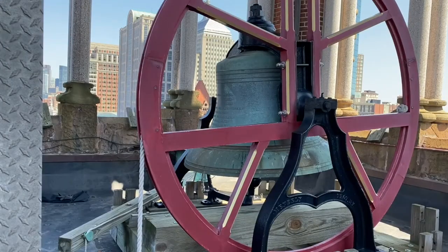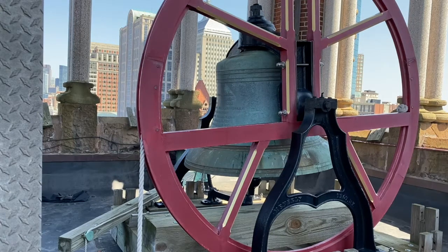Here you can see the thicker of the two ropes. This one is strung through the bell wheel, and when pulled, it gets the wheel into motion, which then puts the bell into motion, and then the bell knocks against its own clapper or tongue. I'm going to do it by hand.